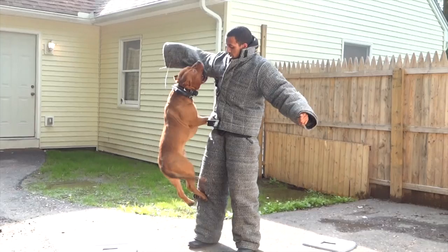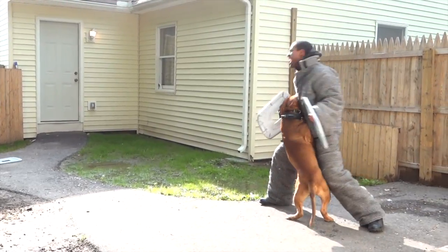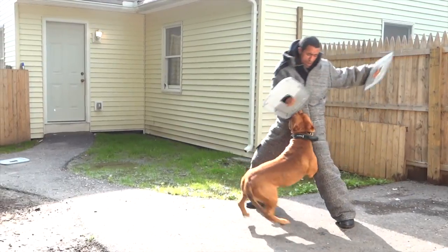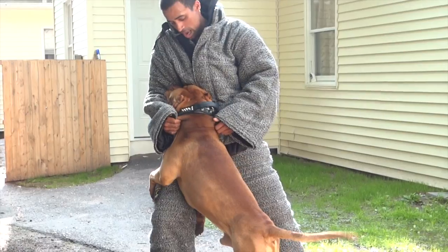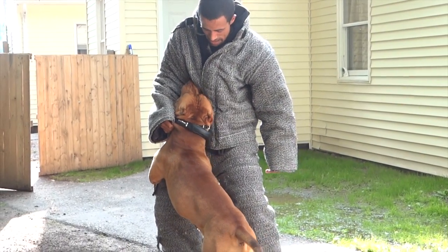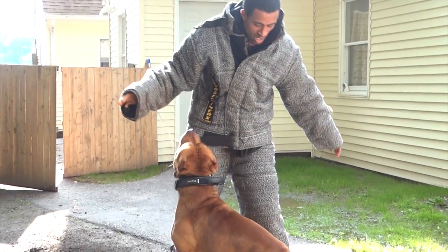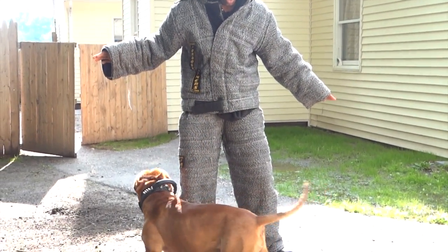When the dog is supposed to engage in the fight and when he's supposed to stop. This part, I believe, is pretty obvious. When I'm fighting, the dog's fighting me. When I'm not fighting, the dog is not fighting me. The objective here is not to cause as much damage as possible. That is absolutely not what you're trying to do. It's actually the opposite of what you're trying to do.